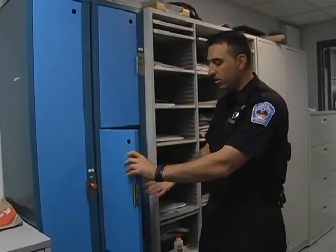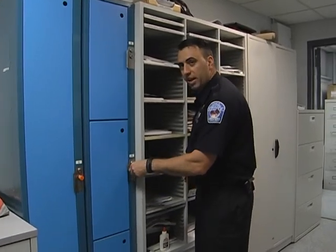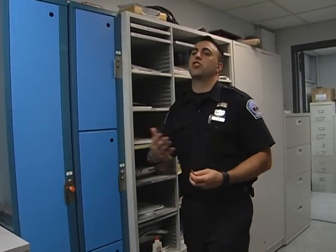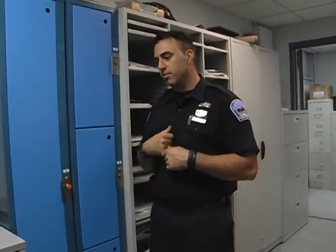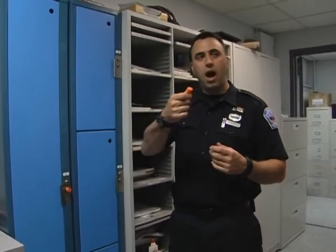Or if you just get regular evidence, drugs, whatnot, you voucher it, you put it in here, you lock it, you take your key out, and you drop it in the hole. So no one could get into it. No other tour, no one else can mess with the evidence. It's a chain of custody. It would go from me, the vouchering officer. The only people that really have these keys are the detective bureau.